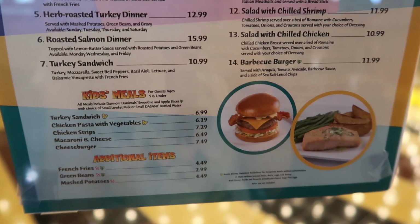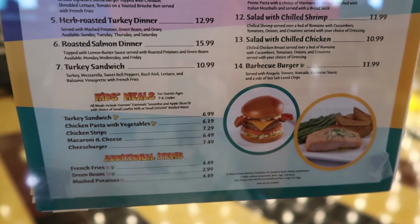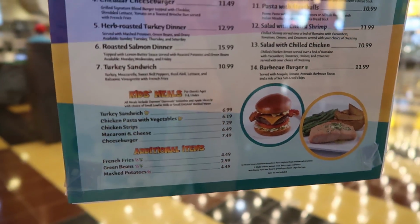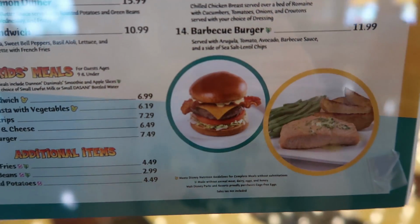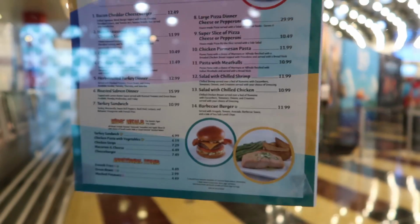Also kids meals available, and you can get a kids meal as an adult. I utilize that pretty often over here at Disney. Maybe we'll come back after we walk all around the resort and have a bite.